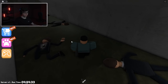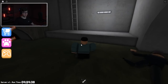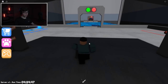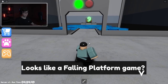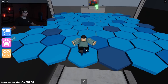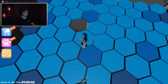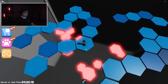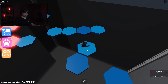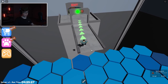Okay, avoid the Mr. Funny Dummies. Oh, he's waving at me. I kind of want to give him a high five, except I will not, because he will absolutely just poof me. Funny game number 5. Looks like a falling platform game. I need to avoid the falling platforms. Okay. Nice. Well, this isn't so bad. Woohoo! I survived! Okay, nice! Whoa, let's go!